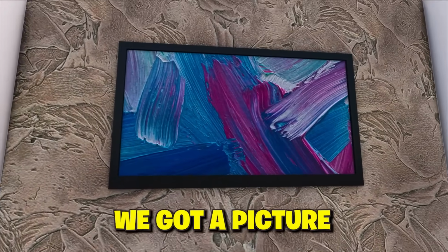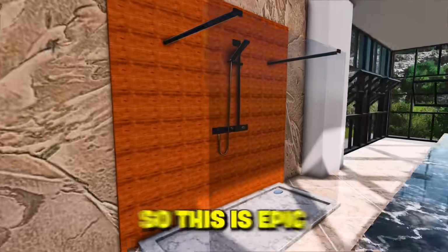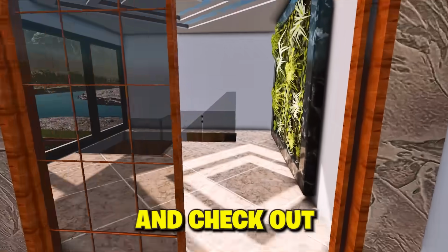We got a picture frame that actually turns into a TV. I've never seen something like that before until now. So this is epic. That is the 3rd floor for you. Now we're going to head down and check out the backyard.